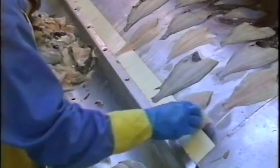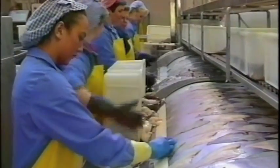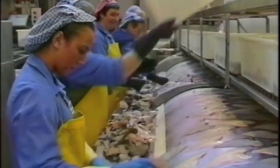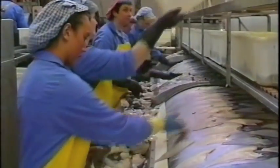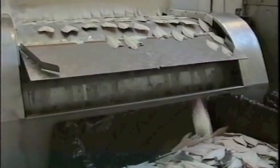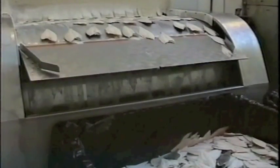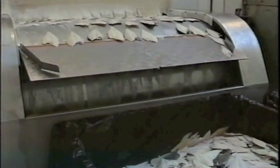Each one of these fillets is laid onto a roller, which takes it inside a big deep freeze. When the fish comes out, it's frozen solid. Now the fish are frozen, they can be kept like this for several weeks if necessary, until the factory needs them for the next process.